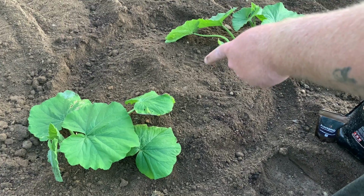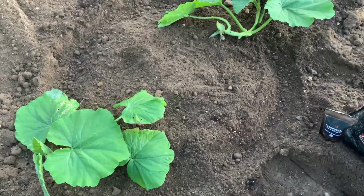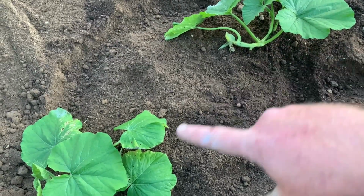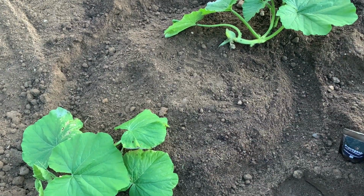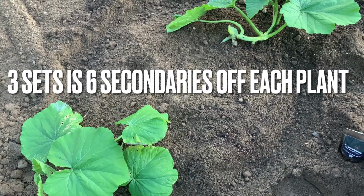Okay, so it'd be the first 2 off this plant, grafted to the first 2 off of this plant right here. The tile, can't get the finger on there, right there. Or 4 off of this plant and 4 off of that plant, or 3 off of that plant and 3 off of that plant, and grafting them together. So sets, that's sets when I say that.